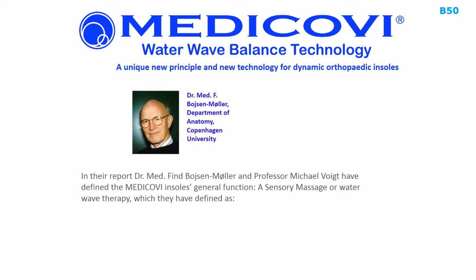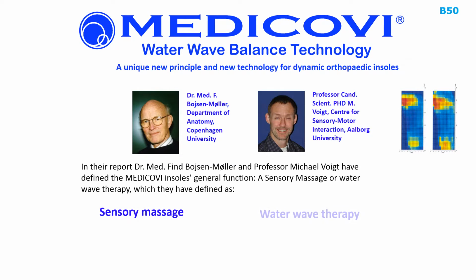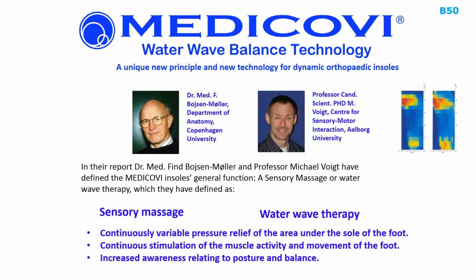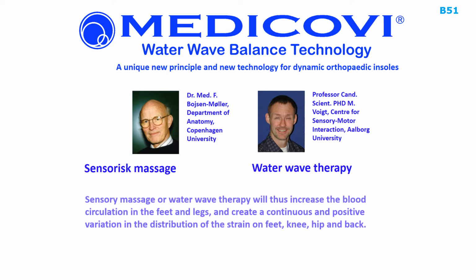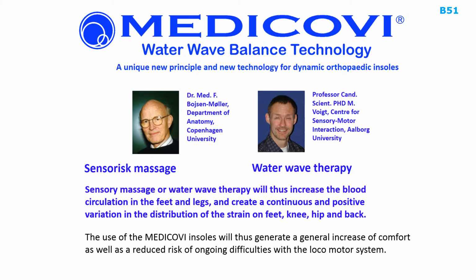In their report, Dr. Med Fine-Vossen-Moller and Professor Michael Voigt have defined the MEDICOVI insole's general function, a sensory massage or water wave therapy, which they have defined as continuously variable pressure relief of the area under the sole of the foot, continuous stimulation of the muscle activity and the movement of the foot, and increased awareness relating to posture and balance. The sensory massage or water wave therapy will thus increase the blood circulation in the feet and legs and create a continuous and positive variation in the distribution of the strain on the feet, knee, hip, and back. The use of the MEDICOVI insoles will thus generate a general increase of comfort as well as a reduced risk of ongoing difficulties with the locomotor system.